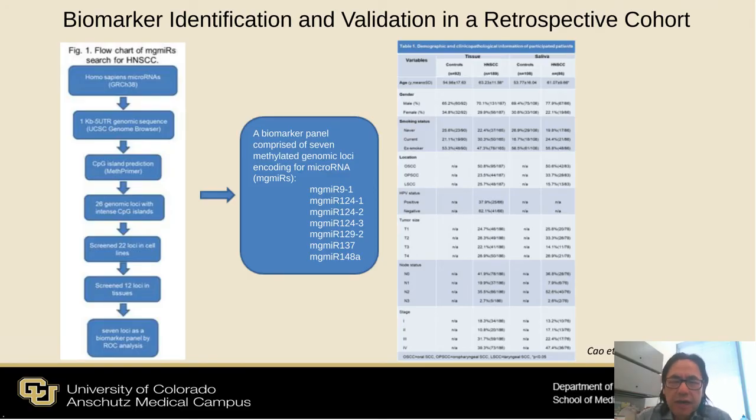So the next few slides are our data for HNKlear, and this slide just summarizes how we started. The biomarkers we were using for head and neck cancer are a combination of DNA methylation and microRNA. By browsing the genome for the genomic loci for microRNA, we identified the CpG islands which have the potential to be a biomarker. And then we went through the cell lines, tissues, and the saliva. In the end, the marker is composed of 7 methylation genomic loci for microRNA, what we call mgmiR. And we also validated the marker performance in about 300 cases of tissues and 200 cases of saliva.